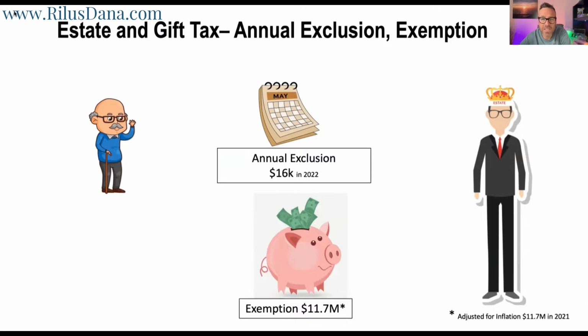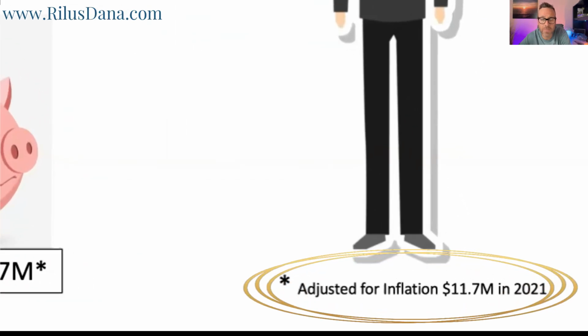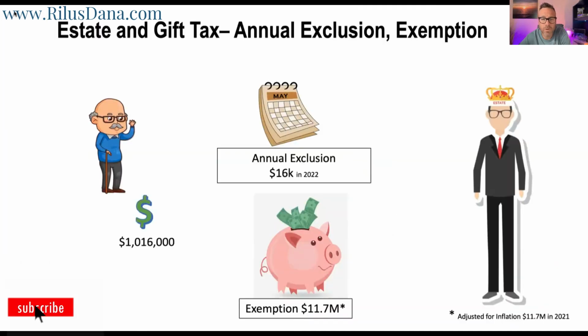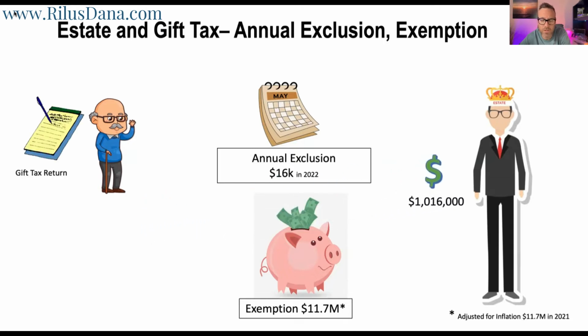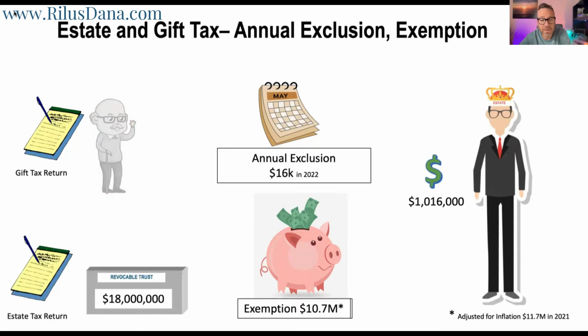The exemption against the death tax is currently, well, in 2021, it was 11.7 million. So it's 10 million adjusted for inflation. So if a person makes a gift of $1,016,000, what happens is 16,000 is annual exclusion, but a gift tax return needs to be filed for the rest, and 1 million will be subtracted from their exemption. So in this example, if they used 1 million during their life, they would have a remaining 10.7 million left in 2021.